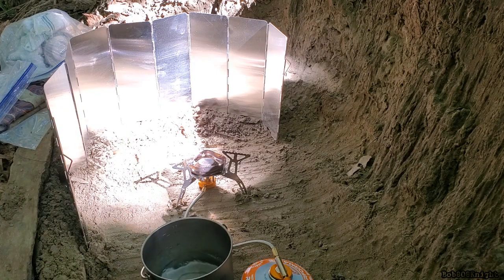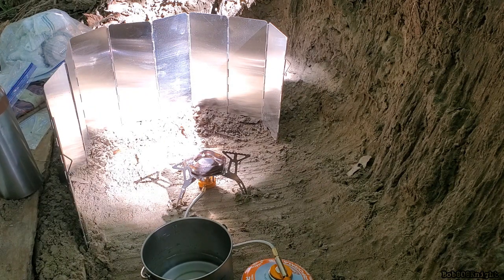Okay. And did I get sand on the cap? I did. Go figure. Let's fire Mr. Stove up. That's another thing I'm looking to replace. I do like the remote canister stoves, but this one is just too big.